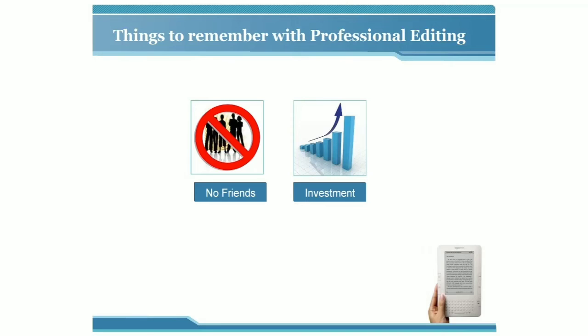Sure, professional editing does cost a bit and takes some time to complete. However, do consider the things you are getting out of it. Think of it as an investment that ensures better sales once the report comes up. Before you publish, hire a professional editor to ensure the quality of your work.